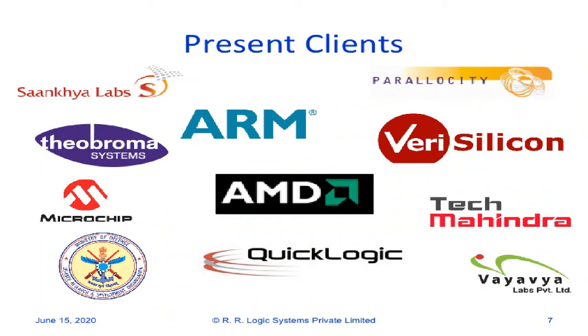So these are some of our present clients with whom we have worked, and amongst them, as you can see, there are ARM and AMD, the two big chip makers, and we have medium-sized companies like VeriSilicon, QuickLogic, Microchip, Sankhya Labs. Some of these Indian companies like Sankhya Labs, Vayavya Labs, Indian service providers like Tech Mahindra. Most important of all, the Indian Defense R&D, DRDO. These have been our clients, and we have had repeat orders from some of them.